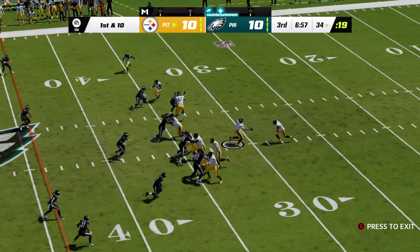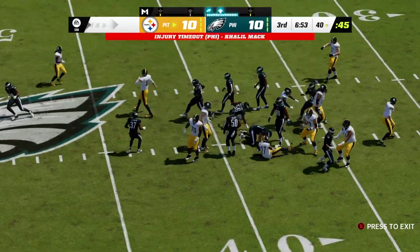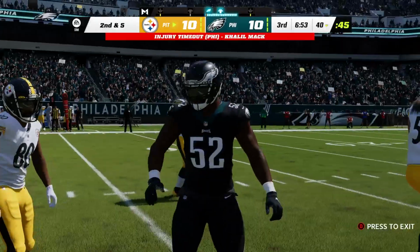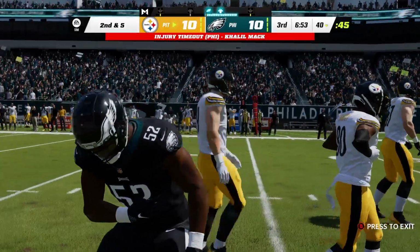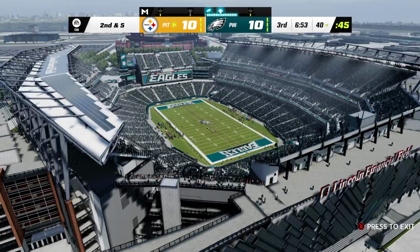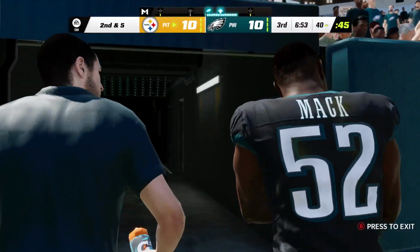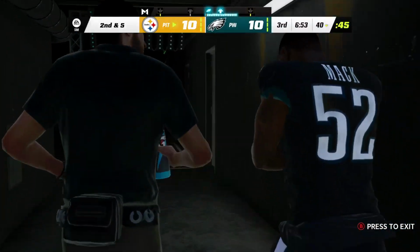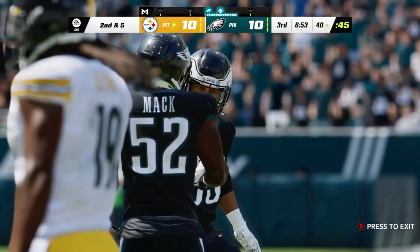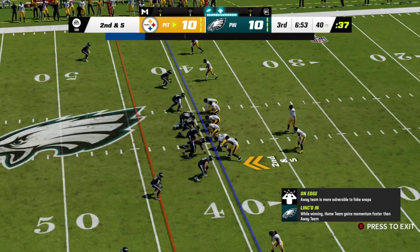The Steeler offense here about ready for their next drive. To the 40 and no further. The razzle-dazzle, though, got him a couple extra on the play. A timeout here for an injured player, and definitely not what this defense wants to see. It's Khalil Mack who's in some discomfort. The medical staff will attend to him, and we will step aside. The first down run got 5. Here's 2nd and 5.